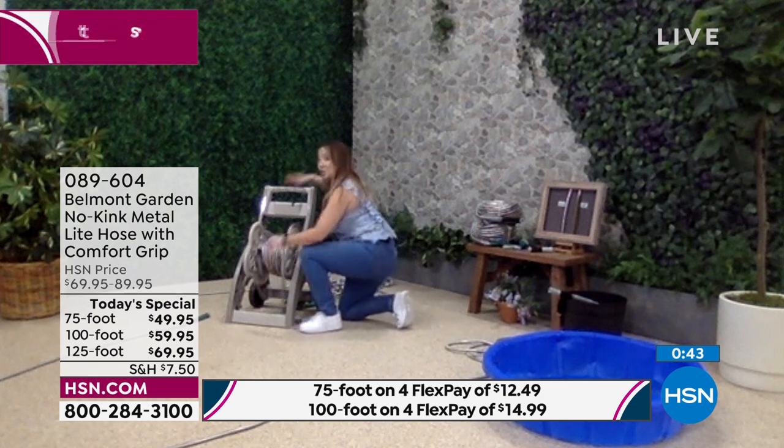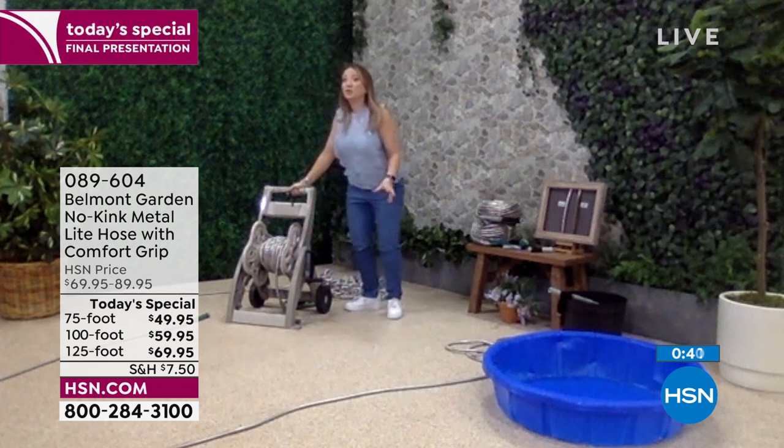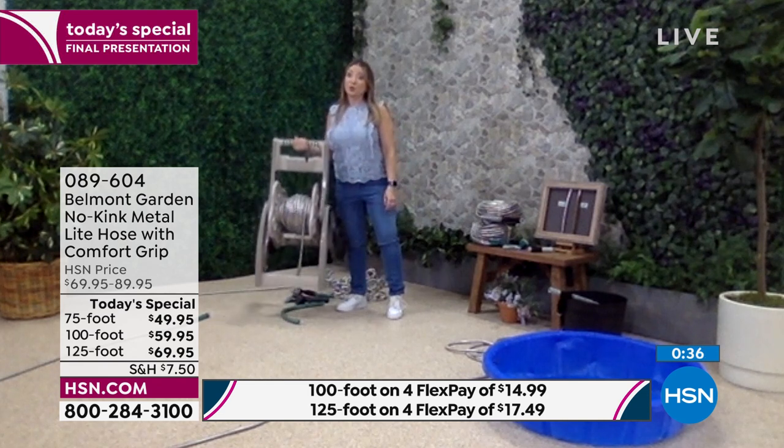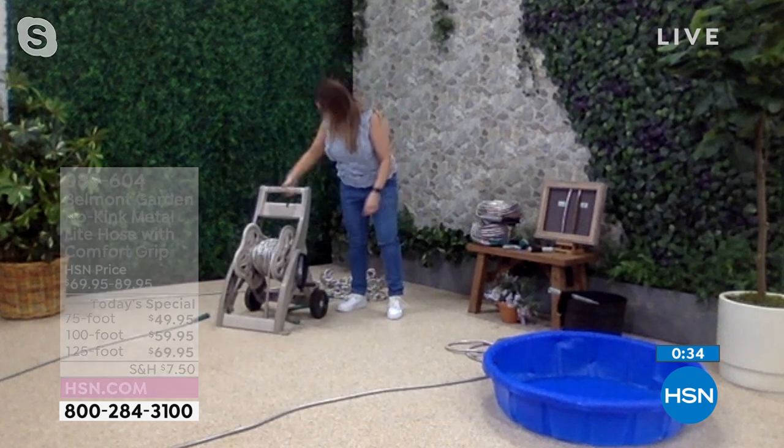Absolutely. You can feed these into pressure washers as well. You can use them with sprinklers. It's universal fittings. Lightweight. Look at this. I can hold this with one hand. I mean, it truly is incredible.